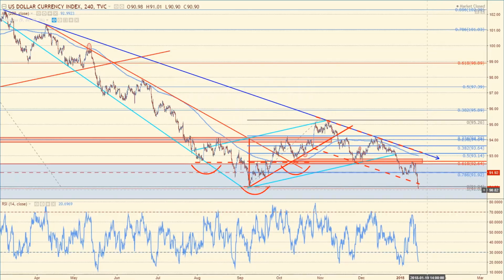I think we closed at a very, very weak level, but also the lack of liquidity on Friday I think got us there.